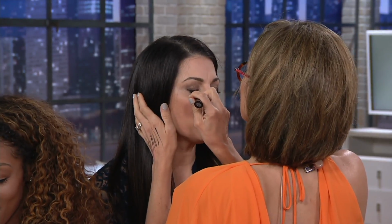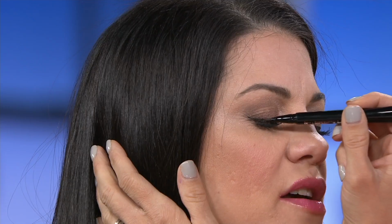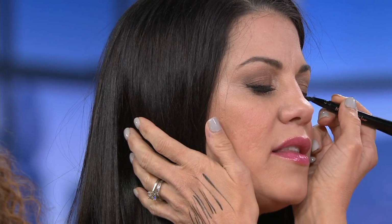It gives you the look of a fuller lash line, especially if you have sparse lashes, instantly making you look younger. And you're gonna love that the formula is rich, rich, rich black, so you don't have to worry about it graying or flaking. And of course, it's infused with peptides and proteins and collagen, all of the things that you know and love from IT Cosmetics.